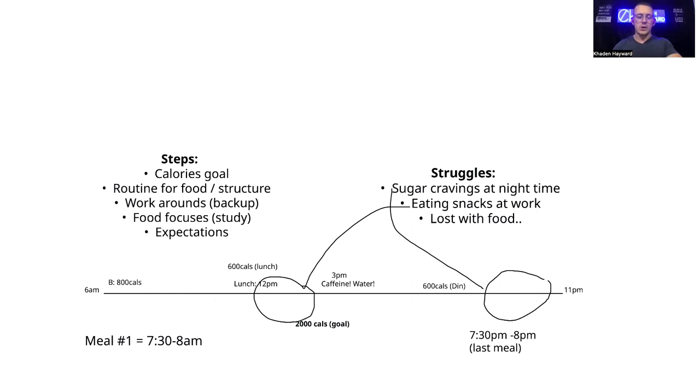Boom. Now we have to go back 12 hours to the meal one at 7:30, which is perfect because she gets up 6 a.m. So she could get a workout in or morning routine, and then boom, have her breakfast around 7:30 to 8 a.m.